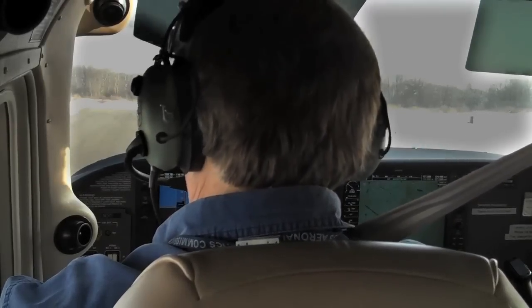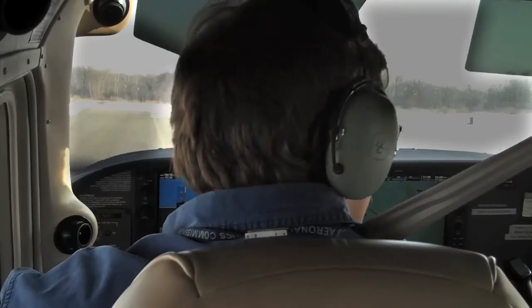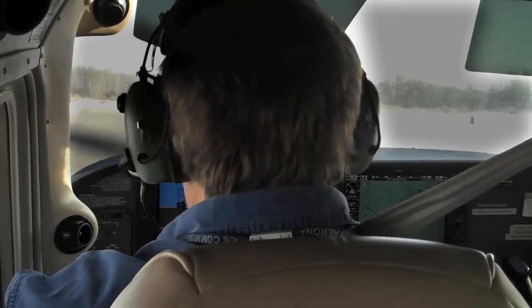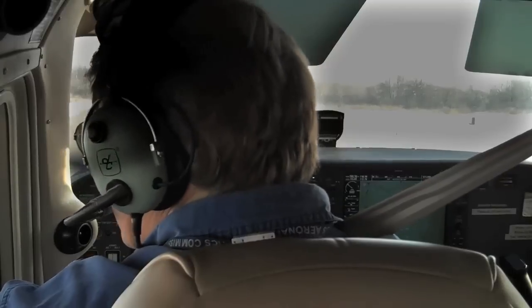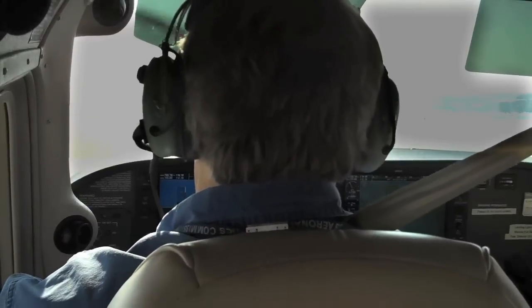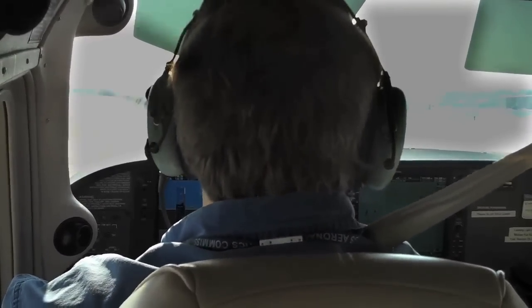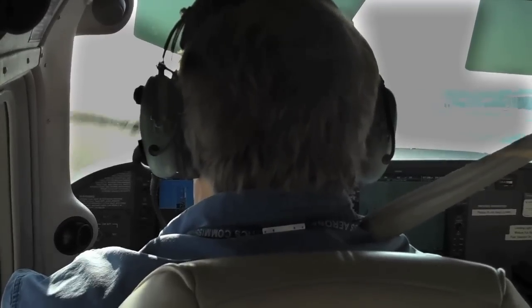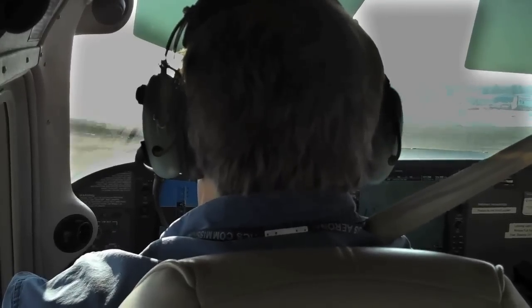Norwood Tower, Cessna 13151, holding short runway 17, ready for takeoff, staying in the pattern. Cessna 151, make left traffic, runway 17, clear for takeoff. Okay, left traffic, runway 17, clear for takeoff, 151. Okay, engines in the green. Airspeed's alive. Hold the center line.